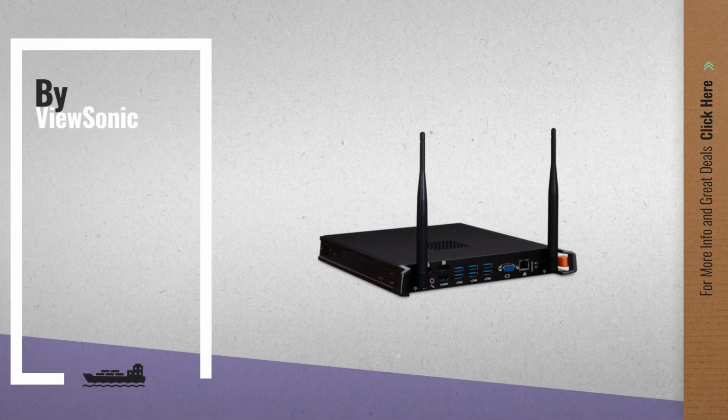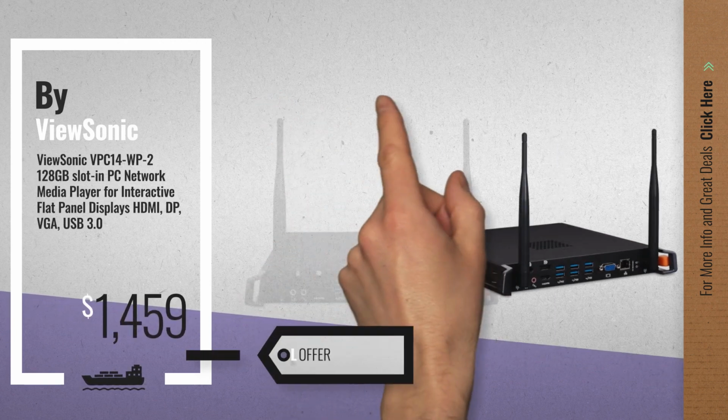Number 6. Get this special offer, the best ViewSonic streaming media players deal.